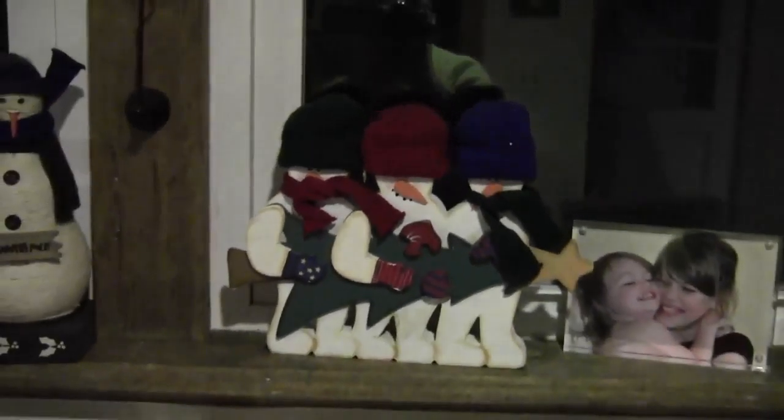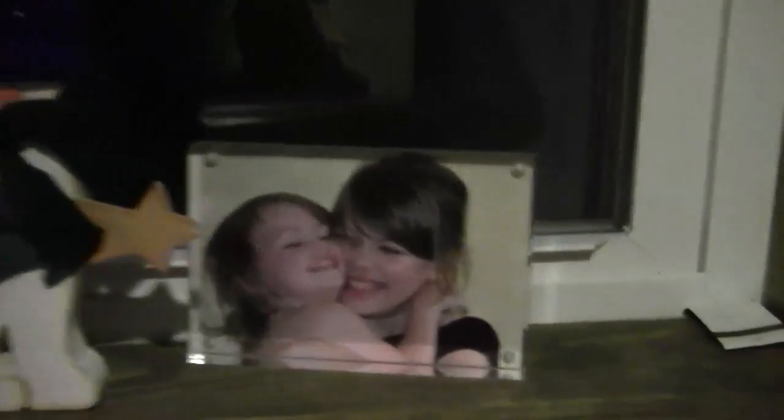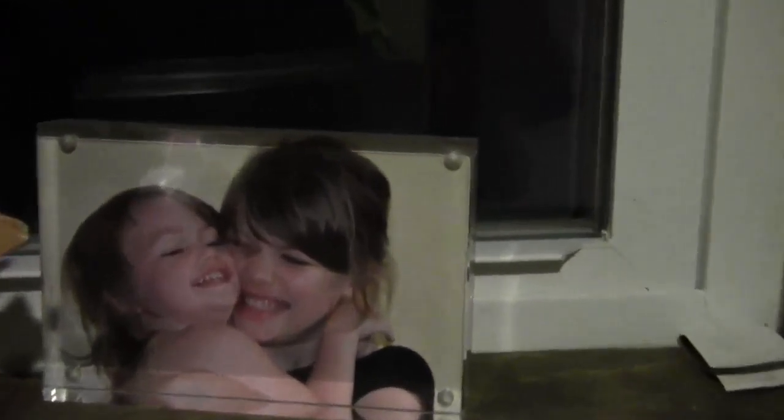And then over on this side of the kitchen, I have a couple little ornaments there to keep me company at the sink. These little snowmen, they're cute. Had those for a while. And there's a couple more pretty little girls that I love dearly.